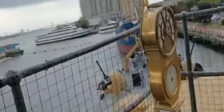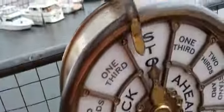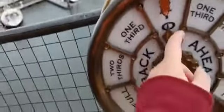And over here is the telegraphs, at least the outside ones. So it would go like this. So they actually move like that. There's the little arrow right here. Telegraphs like that. And then over here is the bridge. But I see how there's like a little rope right there.